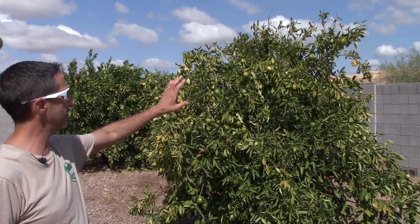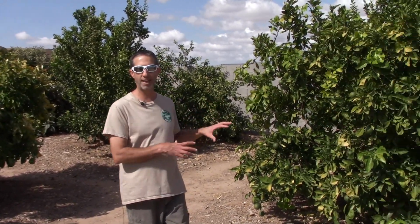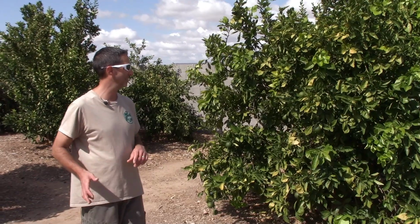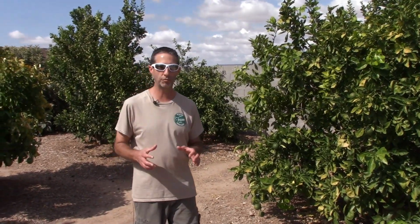It's still alive, it's still got some new growth on it, but it continues to struggle. Okay, so as we come back to the end of the orchard here, you're going to see where we have all of our citrus. So again, for the most part, all of our citrus just doing fantastic. We did come through and thin last week, so we've got the thinning done.